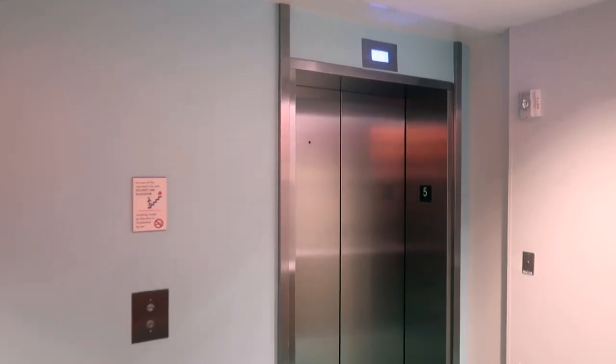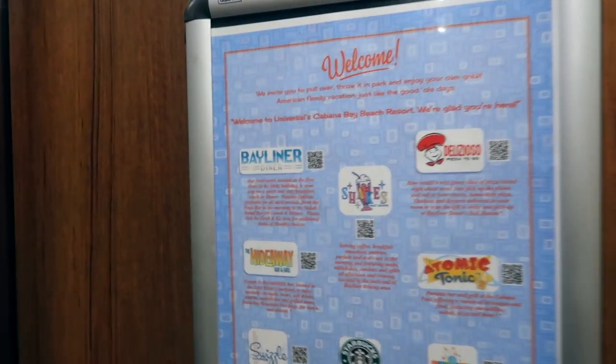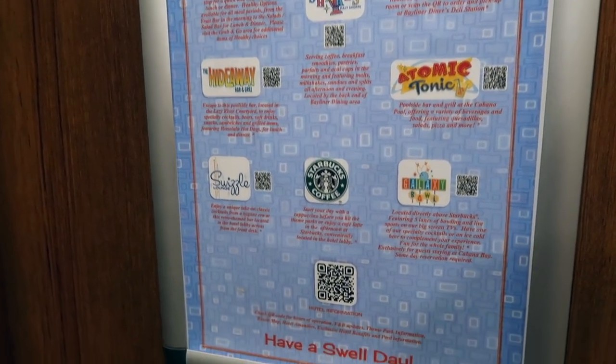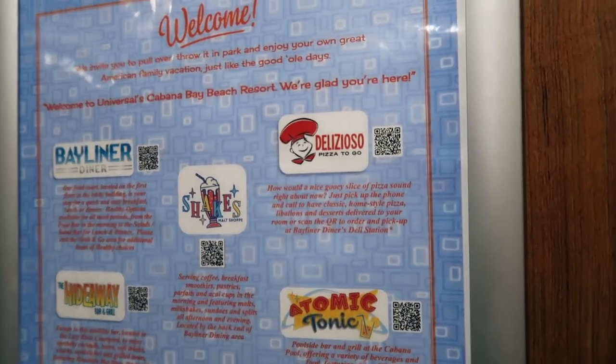There are three elevators in these towers, and they always come really quickly, so never really waiting. And in the elevator, it does show you some of the stuff at the resort, kind of an overview. They've got the Bayliner Diner, shakes, both bars and grills at the pool, the Swizzle Lounge that we showed, the lobby bar, the Starbucks, Galaxy Bowl, and the pizza that comes to your room that I was talking about. Okay, leaving Beachside Tower.